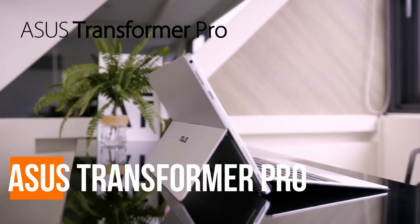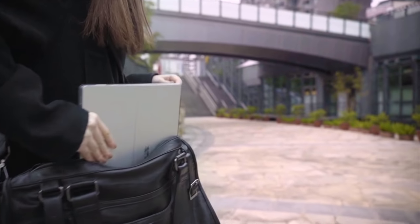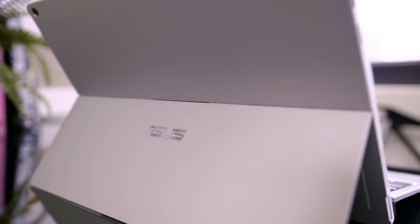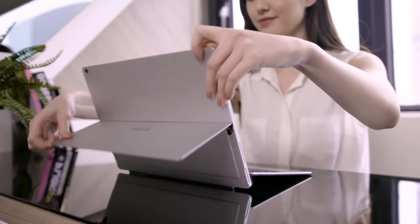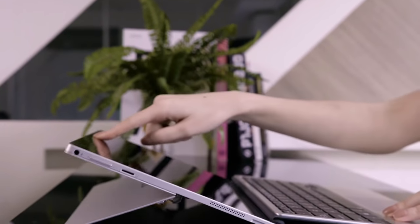ASUS Transformer Pro brings together power and convenience like never seen before. A slim profile keeps it portable for everyday life on the move, and premium construction lets it stand up to day-to-day wear. A built-in kickstand provides all of the flexibility you need. Prop the ASUS Transformer Pro upright on a desk or slide it downwards on a coffee table.